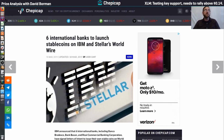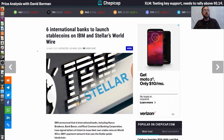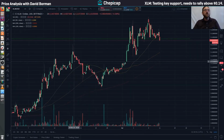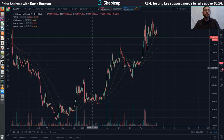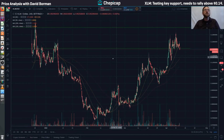So that's optimistic. And then Stellar's blockchain is also being used for IBM's WorldWire, and a lot of banks are starting to get involved with that, and it's creating a good use case that Stellar will probably be around for a while. In general, I think it hasn't really performed as well as some of the coins have since this run-up began. It's been one of those coins that, though rising with the market, is kind of going its own way. So let's take a look.